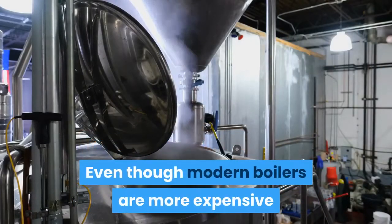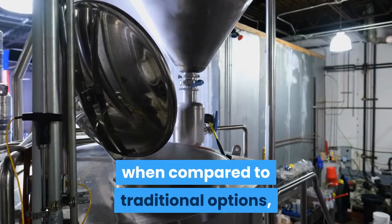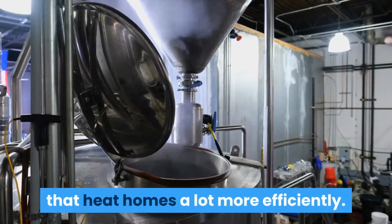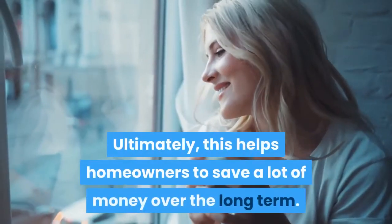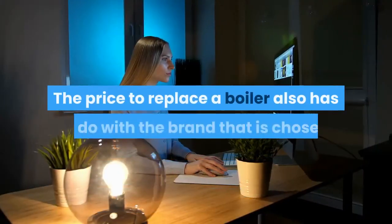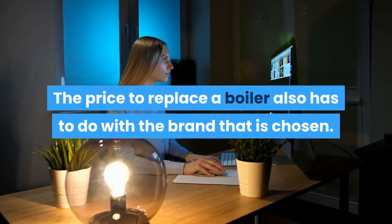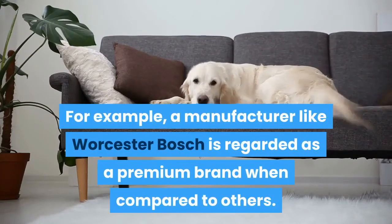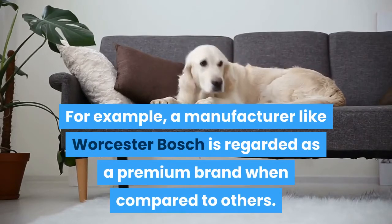Even though modern boilers are more expensive when compared to traditional options, they often include innovative features and designs that heat homes a lot more efficiently. Ultimately, this helps homeowners to save a lot of money over the long term. The price to replace a boiler also has to do with the brand that is chosen. For example, a manufacturer like Worcester Bosch is regarded as a premium brand when compared to others.